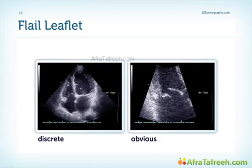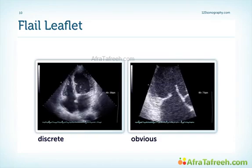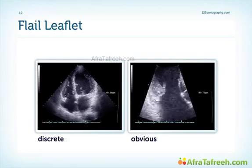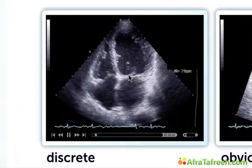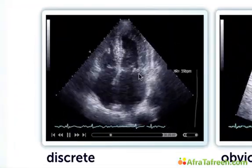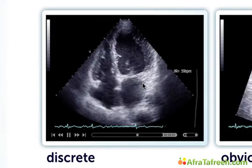Even though it's not indicative, you do need the 2D image to make the diagnosis of a flail leaflet. So the image quality and your ability to create good images is crucial to make the diagnosis of a flail leaflet, especially if they are very discrete, as you can see here in this example on your left. There's only a very small portion. You could actually miss this very easily.